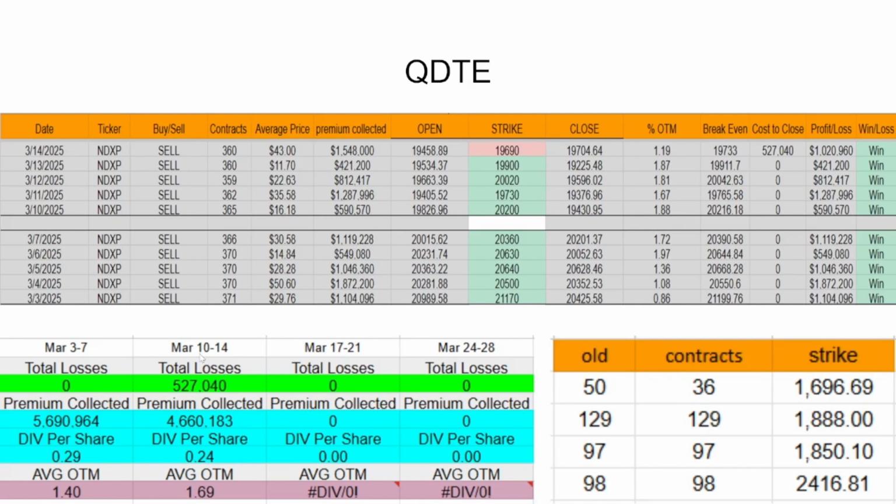And then here for March 10th to the 14th, you can see we took 1 loss, only 527,000. That's not that much compared to the premium we collected, which was 4.6 million. Average out of the money, this one was actually pretty far out of the money also. This was 1.69% out of the money, so they played it safe pretty much all week. It blew through our strike, so we didn't catch a whole lot on the Friday.